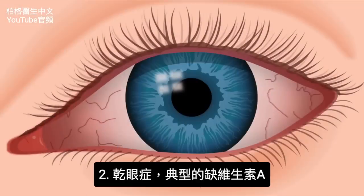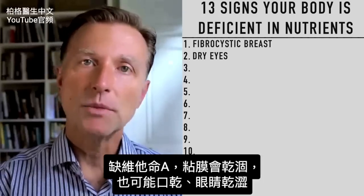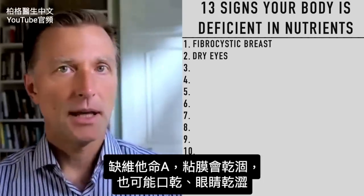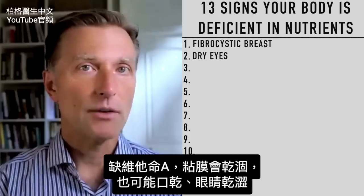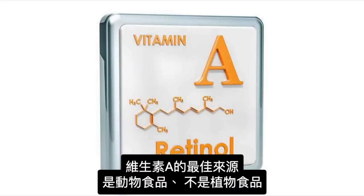All right, number 2, dry eyes. That is a classic vitamin A deficiency. Without vitamin A, your mucous membranes dry up. And this could also occur in your mouth. You can have dry mouth or dry eyes. The best source of vitamin A comes from animal products, not plants.